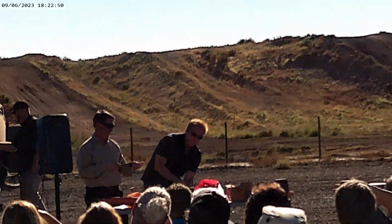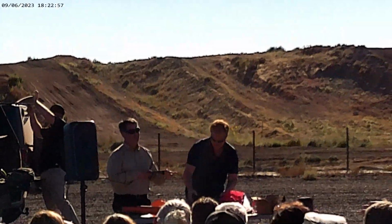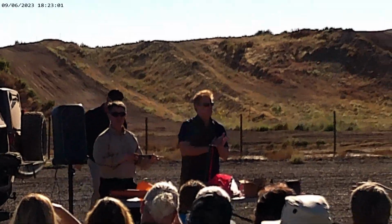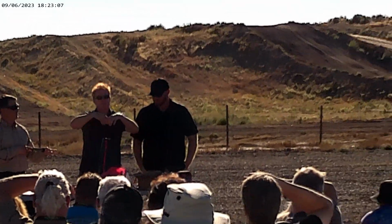Now we have the appropriate amount of science tape holding the motor in place. Now, the next step is when the shoot charge goes kablooey, it's like a cannon, like I said, and it will blow all this stuff out the end.